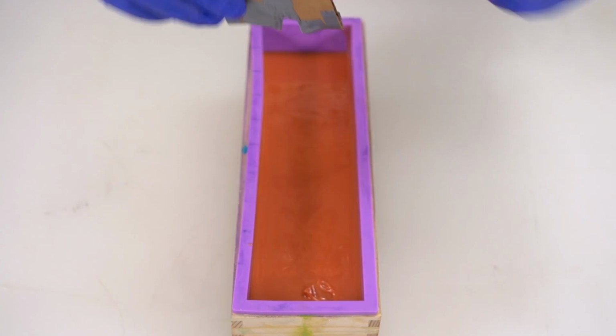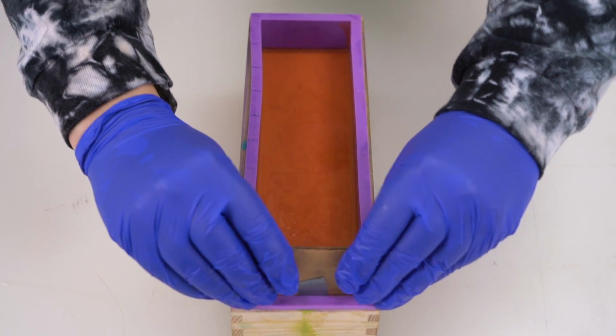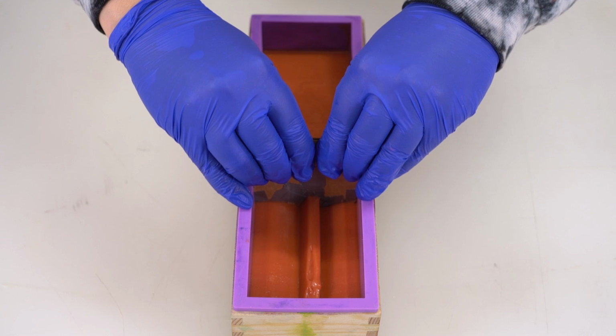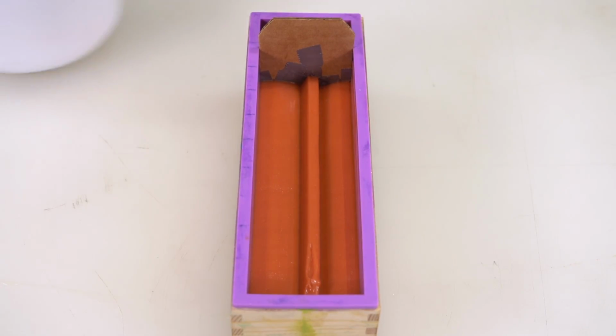This is not a big deal. I'm not too worried about that. I'm pretty sure I can manage, but I'm just gonna stick this in till the top and then I'm just gonna pull. And I'm obviously going to scrape up some of the soap here. I'm going to have to lift it out because there's quite a bit of it.